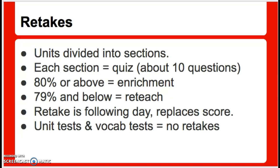If that happens, the student will bring home a paper for you to sign with the days and times that the retake is available, and you'll have to sign that and send them back with it in order to retake the quiz. It's important, I think, to say that the better score is the one that's taken. So if they do better the second time, that replaces the first score. If they do better the first time, then they do the second time, I would take the original score.